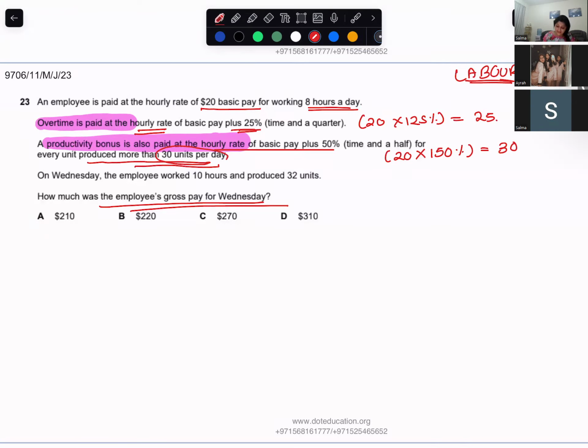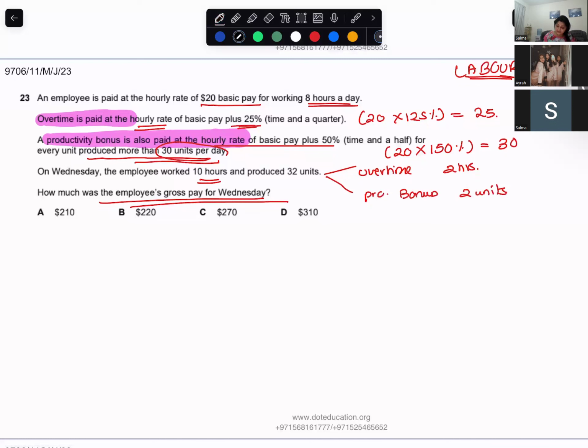30 units per day. On Wednesday, the employee worked 10 hours and produced 32 units. So overtime is how much? 2 hours. And productivity bonus is 2 units. So how much is he going to get for Wednesday?